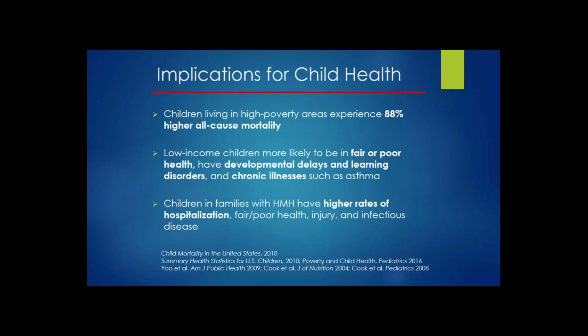What about the implications for child health? Again, this slide is focused on general pediatrics, and then I'm going to move specifically into the pediatric cancer space. The punchline here, you'll note, is that poverty is bad for child health. So we know that children living in high poverty areas have significantly higher all-cause mortality than those from low poverty areas. We know that low-income children are significantly more likely to be in fair or poor health, to experience developmental delays and learning disabilities, and to have chronic illnesses, for example, asthma. And we also know that children and families with household material hardship, for example, food insecurity, have higher rates of hospitalization, fair or poor health, injury, and infectious disease.